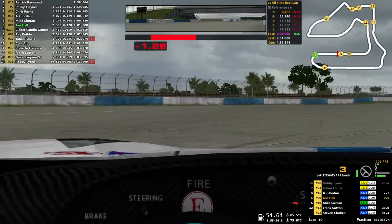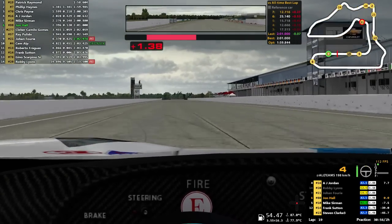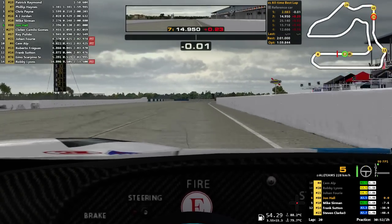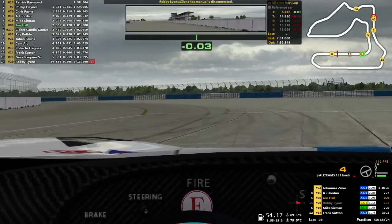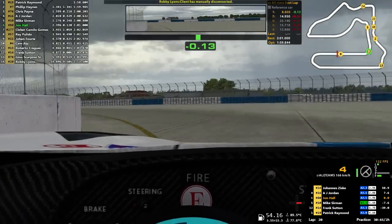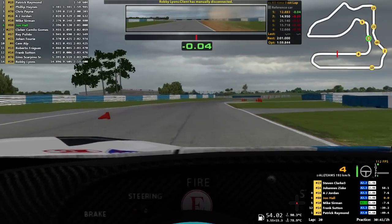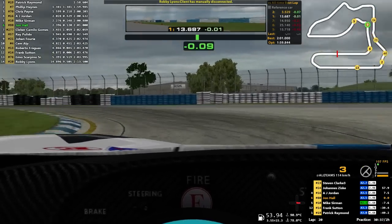Woohoo. That's the best that's felt through there. Visually, to you guys, it probably looked the same, but the way it felt is much more secure. I'll push you through there now. Could be I was carrying too much speed, don't really know yet. Just know it's pushy.